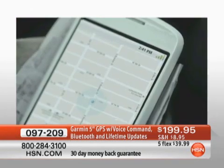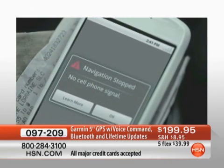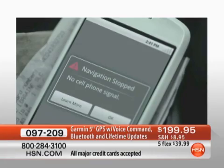I'll show you just how large it is. Check this out. What happens when you lose that cell phone signal because you've lost the tower? This doesn't connect to a cell phone tower. This is connecting to the satellite.